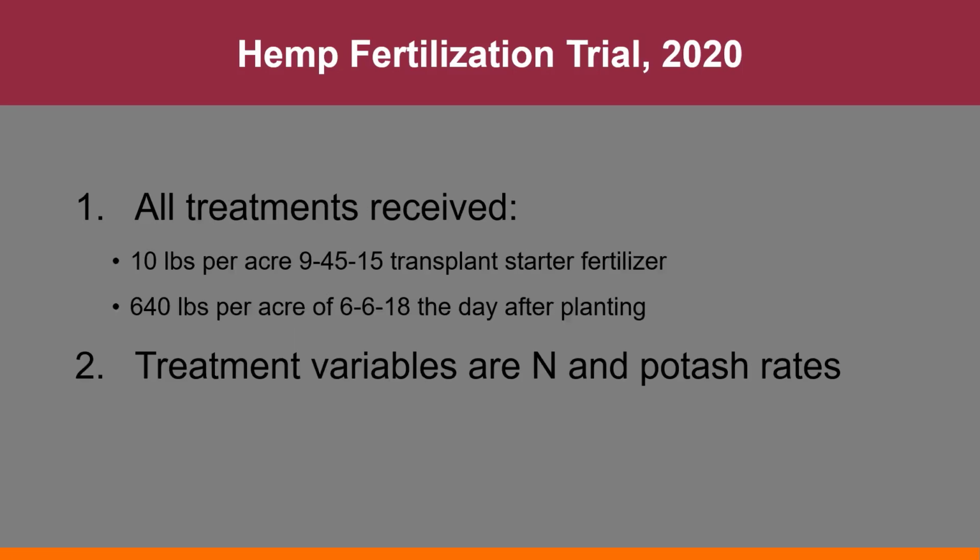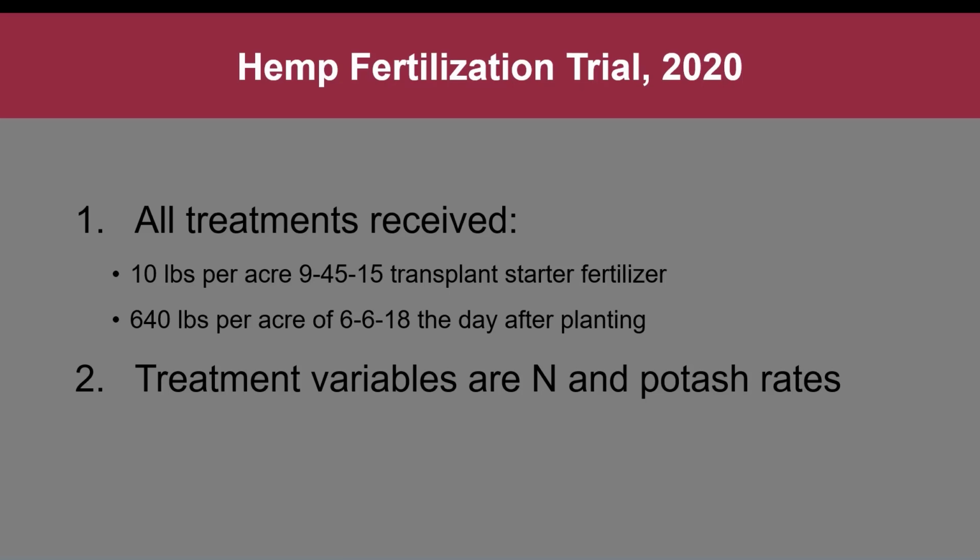In our fertilizer trials, all the treatments, whether fertigated later or the all liquid program, began this season with a high phosphorus transplant starter fertilizer. And then we applied 640 pounds of 6618 tobacco grade fertilizer the day after planting. So all of them have the same base fertilizer program. And our treatment variables in this test will include nitrogen rates as well as potash rates.